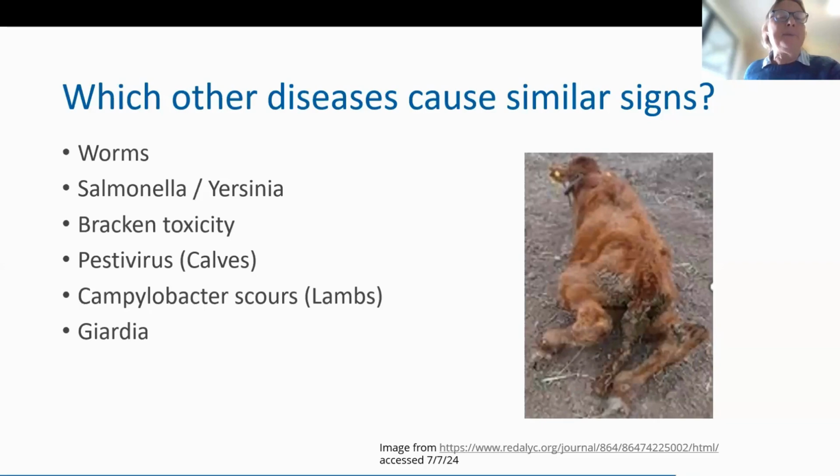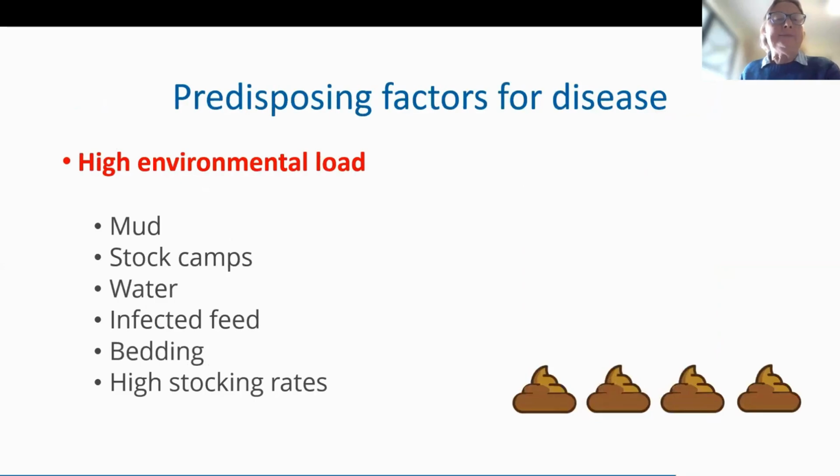In calves, we see pestivirus causing scours. In lambs, we see campi. Generally, with the Campylobacter scours, they occur in a younger lamb, but you can also see coccidiosis in lambs of 4 to 8 weeks when there is severe stress. And another differential would be giardia. So it's important to actually know what you're dealing with and get a diagnosis. I'll talk more about how to do that later.